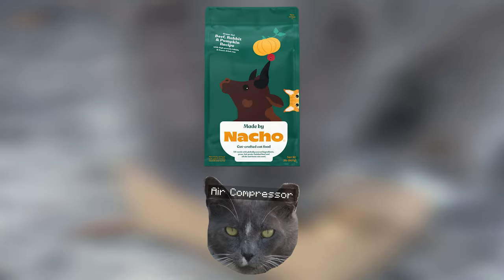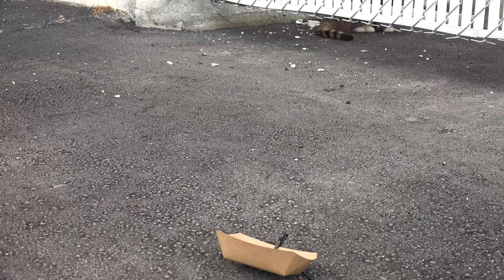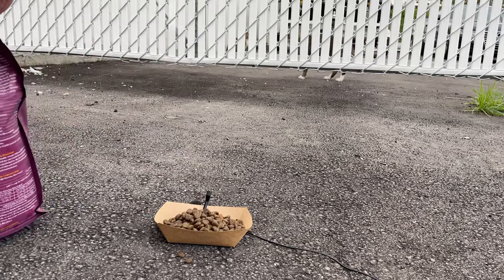Fair to say that Air Compressor really likes that flavor. I'm gonna mark him down as a yes. Like an F yes. We're gonna leave a tray here and put the salmon, whitefish, and pumpkin flavor into it and see who comes out.